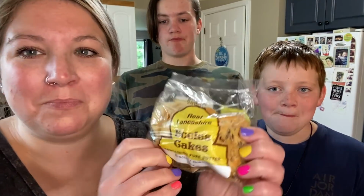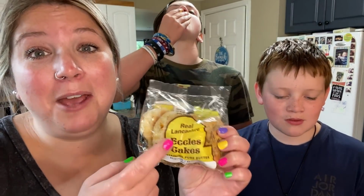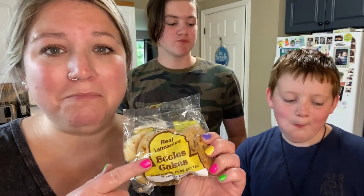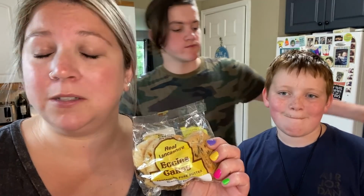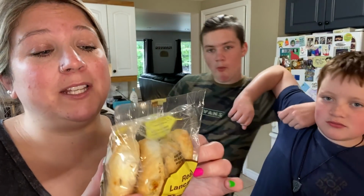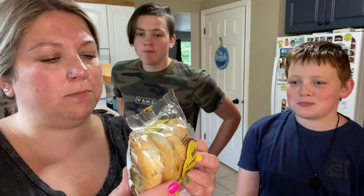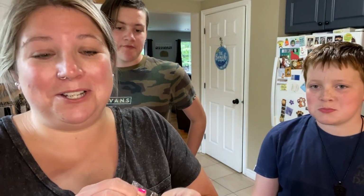Winnie picked Eccles cakes. I bought these a while back because I saw them at the store. I used to watch Coronation Street intensely every single day. I don't anymore because once they killed off Tina, I was like, I'm done. Anyways, Eccles cakes was something that they always ate. Oh, wait, to serve warm. Well, we're not doing that. So we're just going to try them.